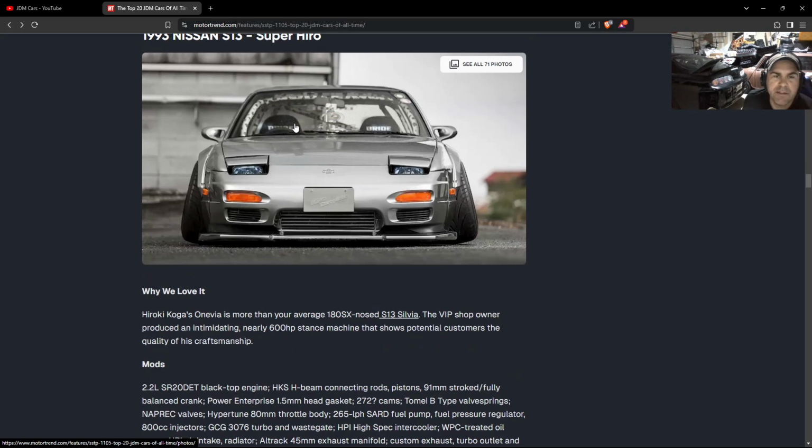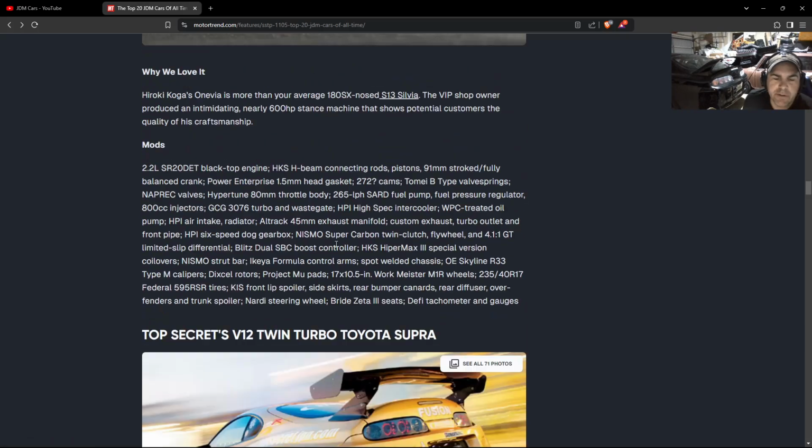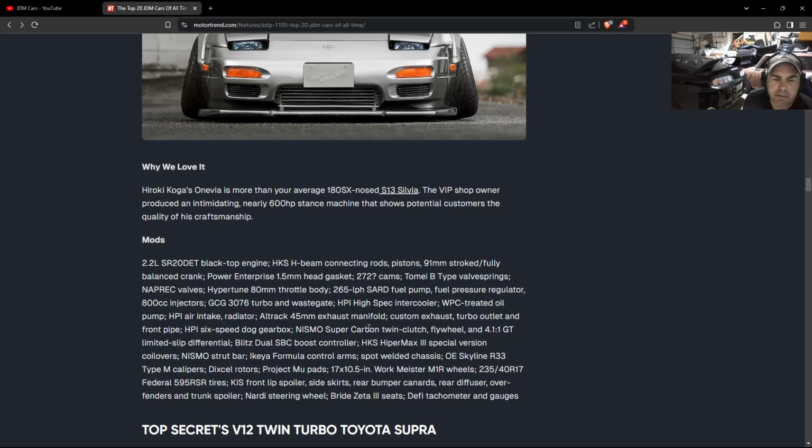I see some Bride seats with a roll cage. Look at that roll cage. Kind of unique, right? A little design on the roll cage. I like it. Be different. Get away, Supra. Be different, right?